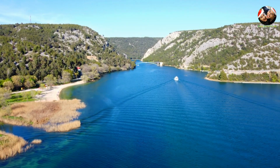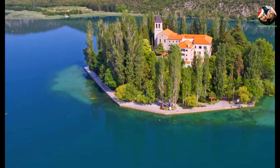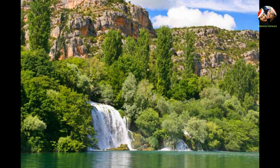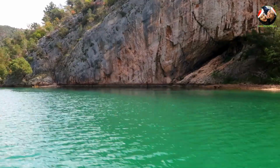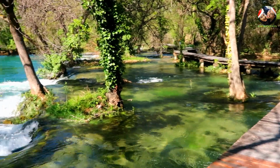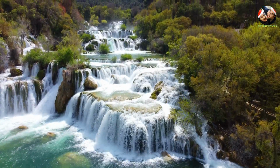Another exciting thing to do at the park is to take a boat tour around the island of Visovac and visit its monastery, or take a boat ride to Roški Slap to see other waterfalls around the park. But do remember, it takes another 4 hours to complete this circuit. Hence, we decided to skip it and enjoy our time in Skradinski Buk and hike around the trail.